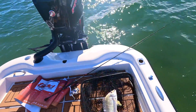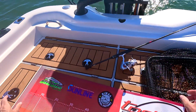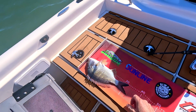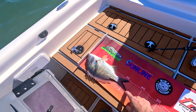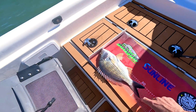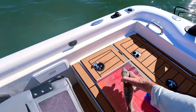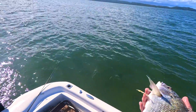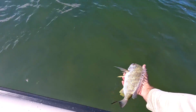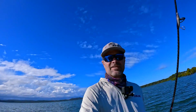Well, I think this one will be 35. Let's have a look. Just under 34. A little bit off. Yeah, smidge under 34. So another good fish, another really good fish. Underneath the school of mullet. That's cool. Off you go. All right, that's pretty cool.